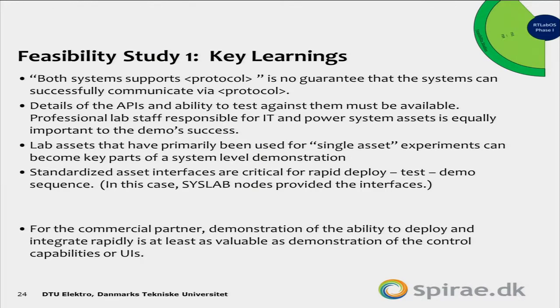On the other hand, what's much harder to demonstrate against simulation is what's involved in deploying to an actual field environment, configuring communications and showing the flexibility of a control system to deploy in various environments like that. And so we see that as the real value of doing a demonstration like that: the ability to come into a new environment and rapidly deploy against new assets and show the communication, show the coordinated control, and showcase that portion of our system.